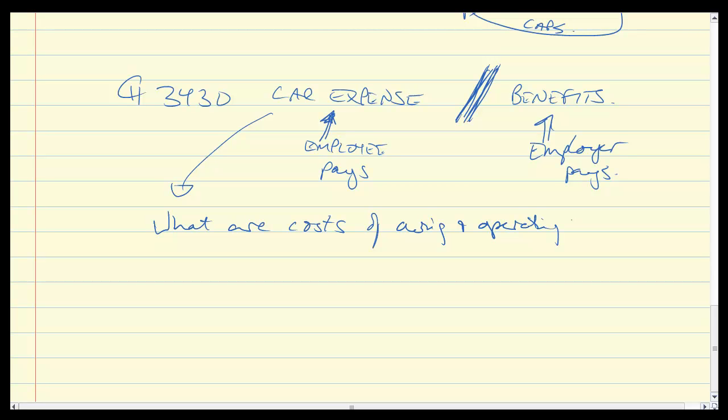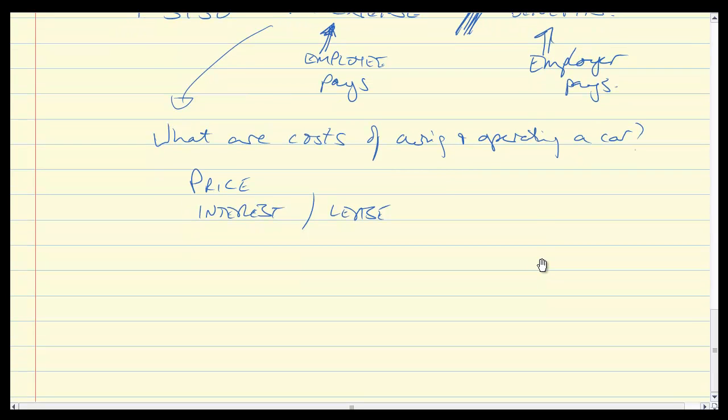And we are all fairly familiar with these things, right? So we've got things like, you have to buy it. So the price. And if you do that, you might have to borrow the money to do it, and so there's going to be interest, or you could lease it instead. But either way, it could be an annual outflow depending on how you finance this purchase. Then there's just gas and maintenance and insurance and other, so registration fees, things like that.